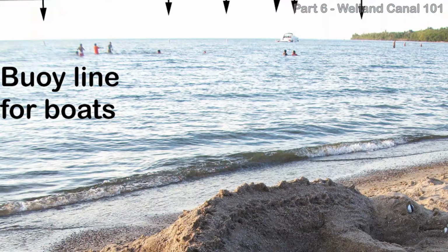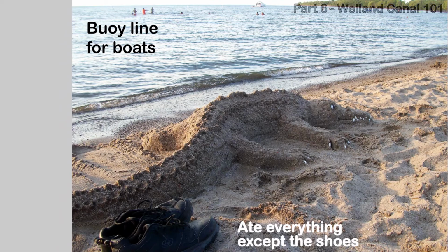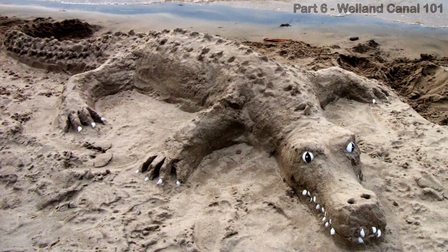In the summertime, there's a buoy line to keep the pleasure boats, the motor boats, and sea-doos away from the swimmers. Within the buoy line, the water can get up to 6 feet deep, so there's plenty of space for adults to swim. Watch out for the local alligators. You can get water at the washrooms, but there's no other snacking facilities.